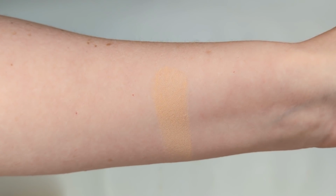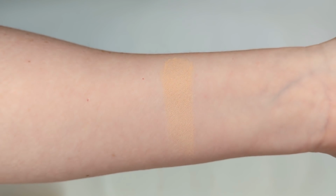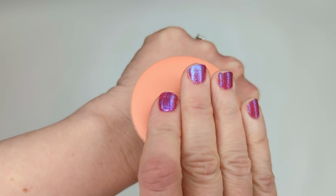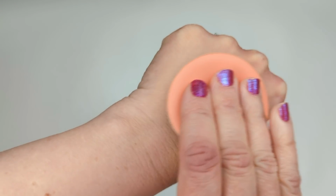And this claims to have a light buildable coverage. It's supposed to be skin softening with sunflower seed and cucumber extracts and have a natural finish. It can also be worn alone as a powder foundation or to set makeup and touch up throughout the day.